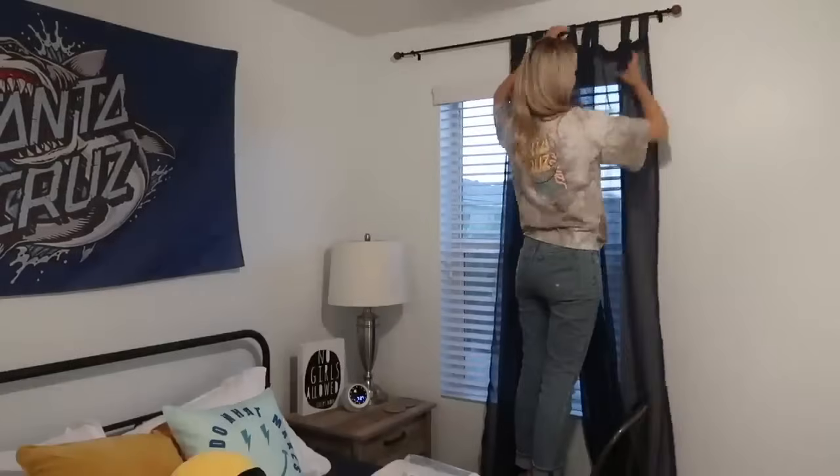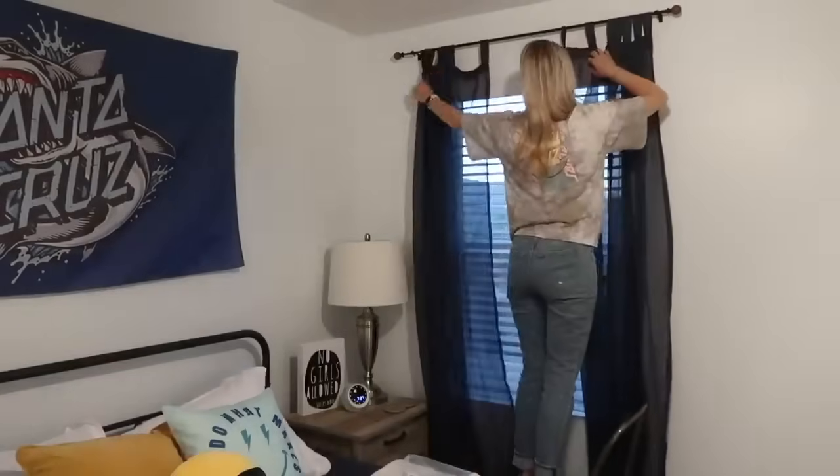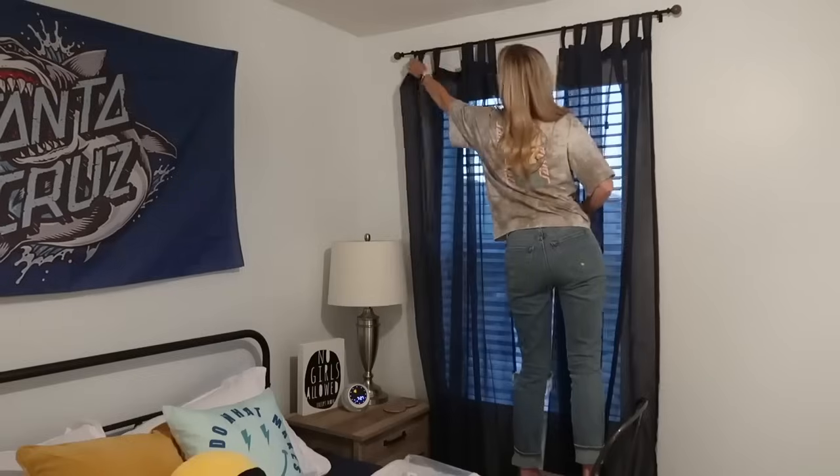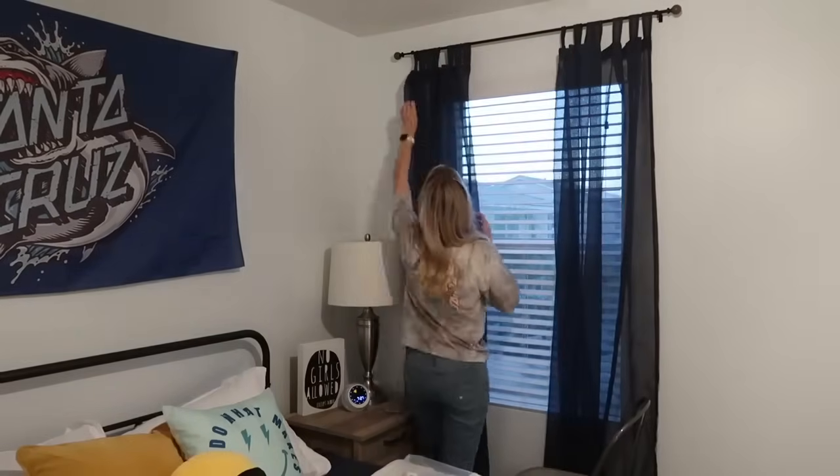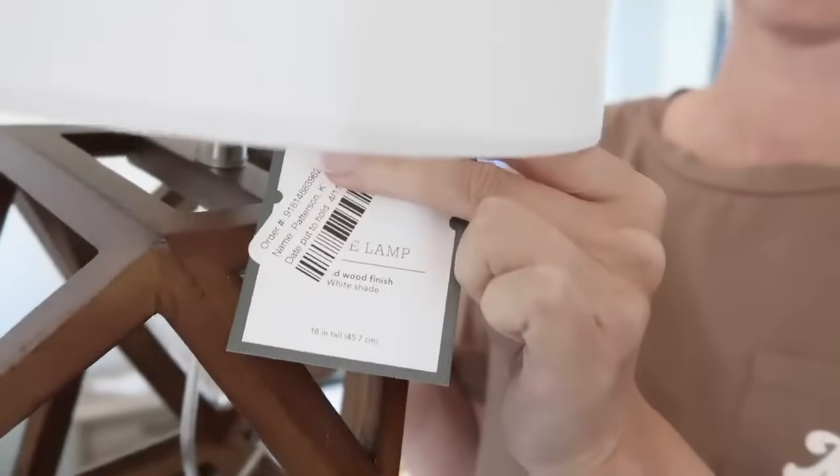So I have these in yellow, which I might go swap out with the curtains that Colton has in his room. I just want to make sure it's not too much yellow, and if not, then I can just return them, so no big deal.